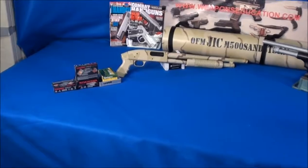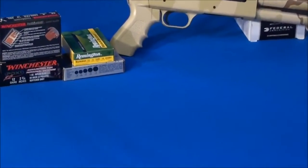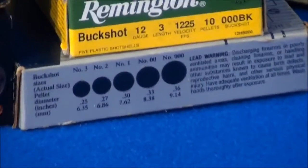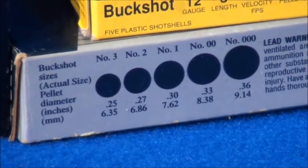It surprised me a little bit when I looked at this picture really close up and studied it. I mean, I know what's inside these shells, but I never really just sat and studied it like this and looked at these numbers. Let's take a look at that.